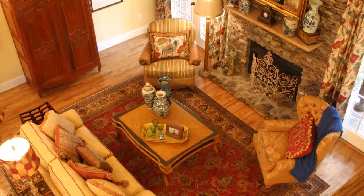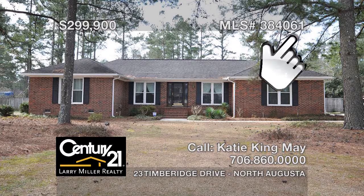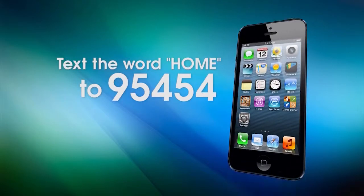If you see something you like, simply write down the MLS number for future reference. Then just text the word HOME to 95454 on your smartphone.